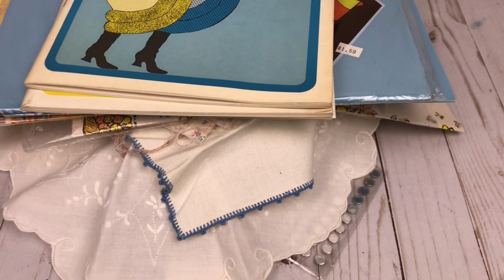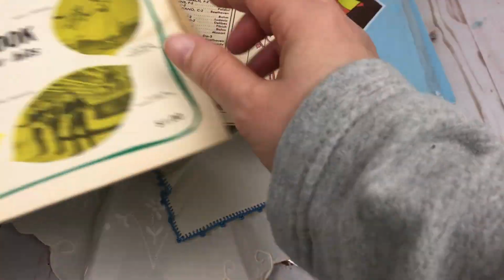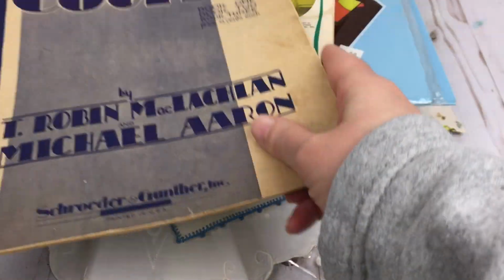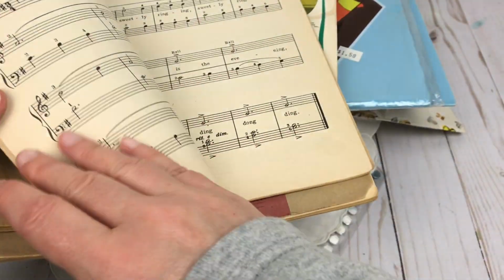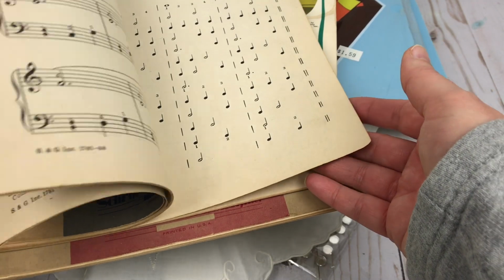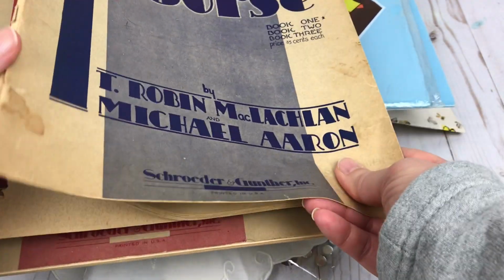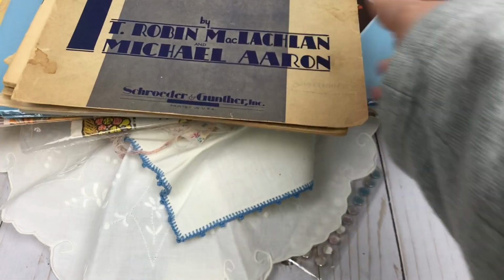And then I just have a stack of different music paper here. And I will definitely, I don't know if I'll leave these booklets together or take them apart, but I will definitely offer these to anyone that is interested in them. So this one's kind of already falling apart. Really, I think all of them are falling apart. So there we have that.